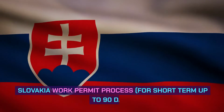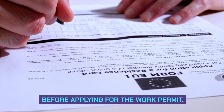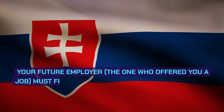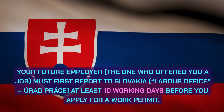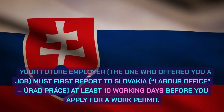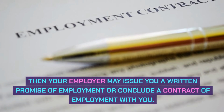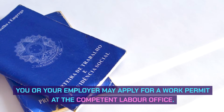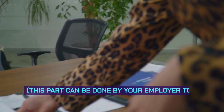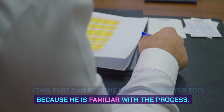Slovakia work permit process for short-term up to 90 days. For applying for the work permit, your future employer, the one who offered you a job, must first report to the Slovakia Labor Office, Úrad práce, at least 10 working days before you apply for a work permit. Then your employer may issue you a written promise of employment or conclude a contract of employment with you. You or your employer may apply for a work permit at the competent labor office. This part can be done by your employer too, because he is familiar with the process.